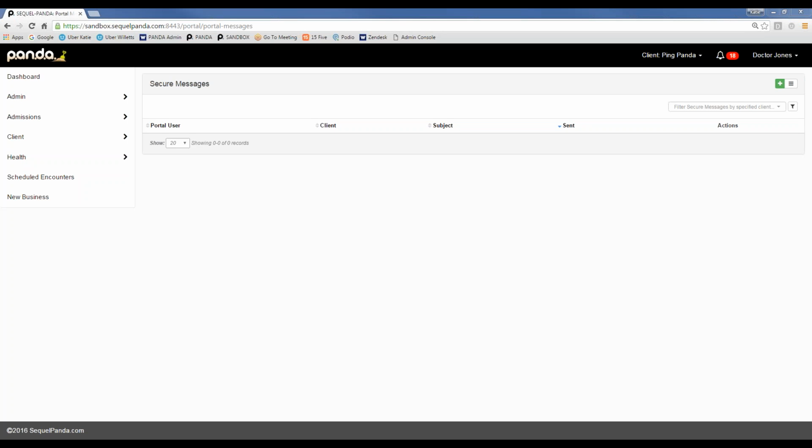One thing to note also, secure messaging is for external communication and should not be used for staff-to-staff internal communication. So you could come in here and set yourself up as a portal user and connect yourself to any client that you want, but that is, A, going to impact our MU reporting numbers, which is going to skew some of our data, and B, the secure messaging is really made for communicating with portal users outside of our organization. So please be aware of that.